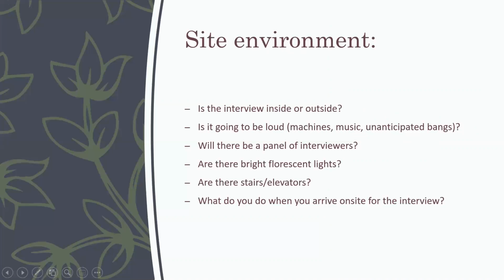So when we're talking about the site environment, is it inside or outside? That's a big thing for how you're dressing. Do you need to be dressed for an outside interview? I've been in 90 degrees sitting there sweating because I did not realize I was going to be outside. I thought I was going to be inside, and I was wearing a jacket and everything.